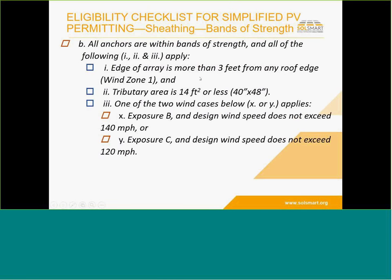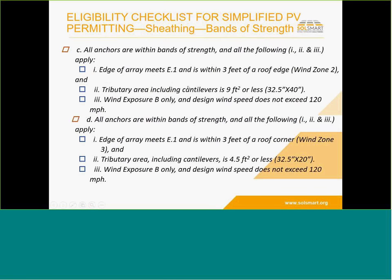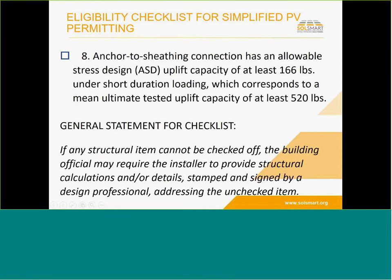Pushing to bands of strength, we can go to much higher wind speeds, and we can go to exposure C at 120 miles per hour. And so that's what this is talking about. We'll see some examples of that later in the last few minutes of our presentation. This is getting into more details about bands of strength, and we don't have time to go into it. For those that are really interested, I'm more than happy to talk to you offline about those things.